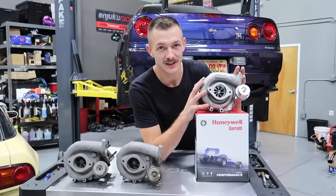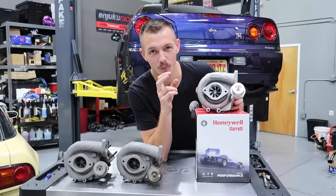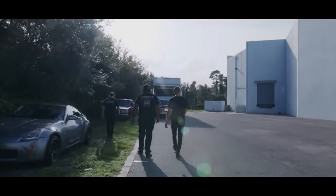These turbos are from ATP, and they've come out with them as a bolt-on solution, and they claim that they'll make upwards of 900 horsepower. I'm doing this kind of for you guys, kind of for myself.